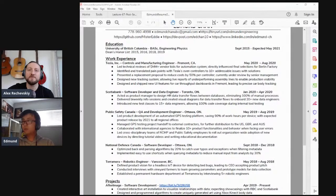Collaborate with international agencies to finalize 10 plus product functionalities and behavior when facing user errors. Finalize 10 plus product functionality and behavior when facing user errors. That line doesn't necessarily make sense to me. I don't know why you collaborated with them, and what are these product functionalities, and what does it mean you did it when facing user errors? That whole thing is just a little confusing.